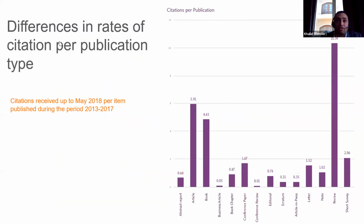And there is a difference in rates of citation per publication type. Review papers attract much more than journal articles, for example.